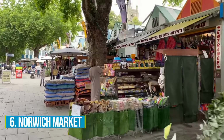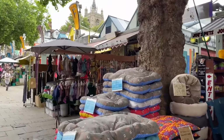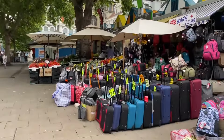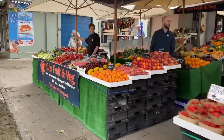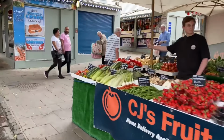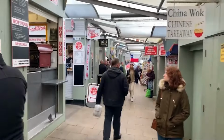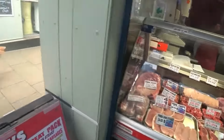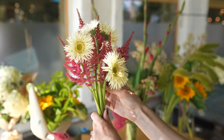Number 6. Norwich Market. Norwich Market offers a unique way to experience the rich history and vibrant atmosphere of the city. Dating back centuries, this market has stood the test of time, attracting locals and tourists alike. As you explore the bustling stalls, you'll be greeted with a wide array of tantalizing aromas and colorful displays. Treat yourself to an exquisite culinary journey by sampling the diverse street food offerings, each dish crafted with passion and flavor. If you're on the lookout for one-of-a-kind treasures, browse the handmade crafts and unique products available. And don't forget to take home a lovely bouquet of fresh flowers, a delightful reminder of your time in Norwich.